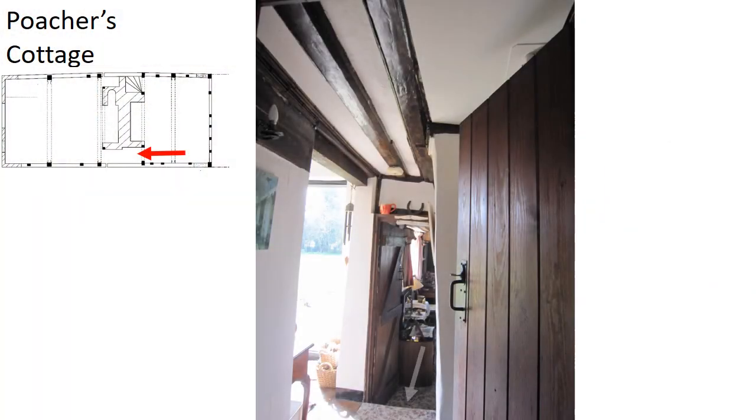The current access into the house, on the left of the photo, was created in 1959, and access through to the parlour was also created then. Until then, there was no way through to the room the other side of the stack. Also notice the step down into the parlour. The parlour floor is below external ground level and has flooded in the past.